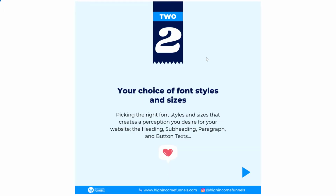The next one here is your choice of font, style, and sizes. While coming up with your designs, the choice of fonts that you use gives your design a kind of perception. If you design a web page and your fonts aren't legible and everything looks awkward, where you should be using a smaller size font, you are using a bigger size, where you should be using a paragraph text size font, you are using a subtext size font, then you are going to come up with a very bad design.